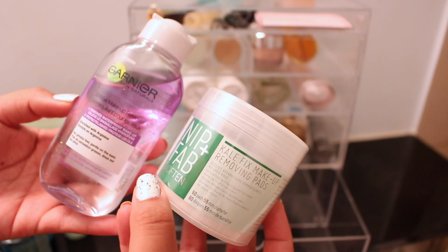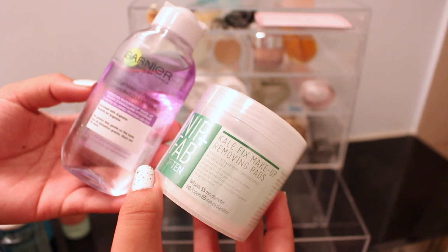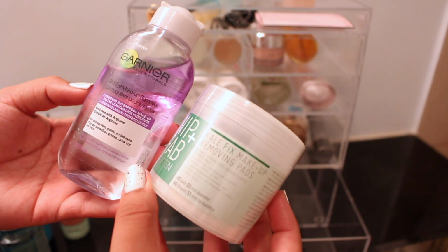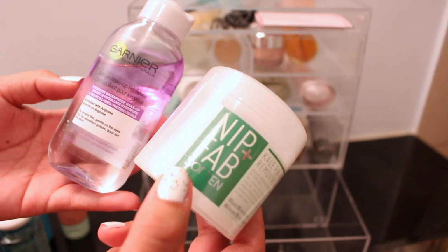And then this is the Nip and Fab Kale Fix Makeup Removing Pads. They have a new kale line out. It's meant to help soften the skin. So I actually haven't used these yet. They are brand new, but I thought I'd give you a heads up. And they have kale, vitamin C, vitamin A, and they're for removing face makeup. So we will see. There's not often that you get pads for face makeup.